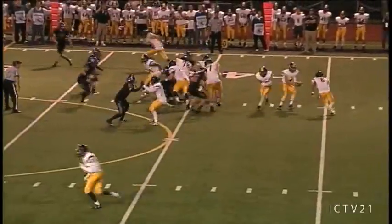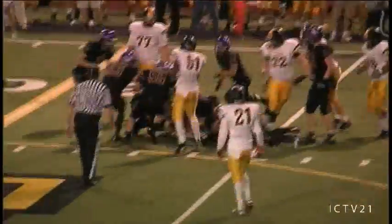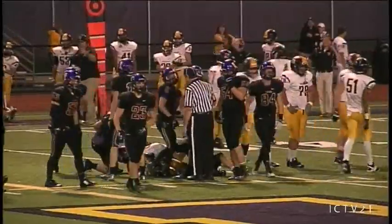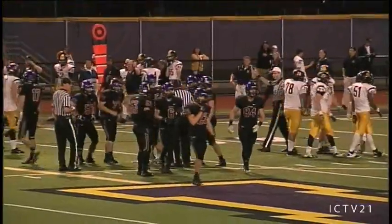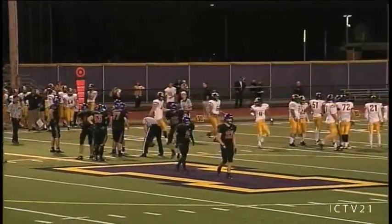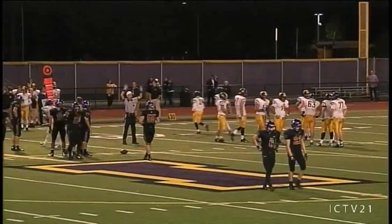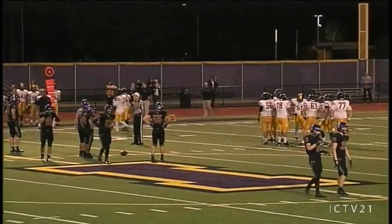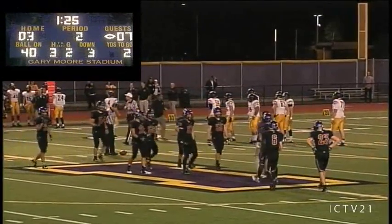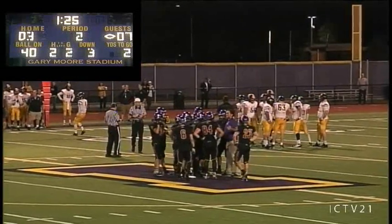Inglemoor likes to come out with this two-back set. Here's Lewis again on the play. Fights and runs well for a skinny guy like him, a strong runner. Gets all the way out past the 46-yard line. Timeout by Issaquah here with 1 minute and 25 seconds remaining in the half. It'll be a 3rd and short for this Vikings offense when we return.